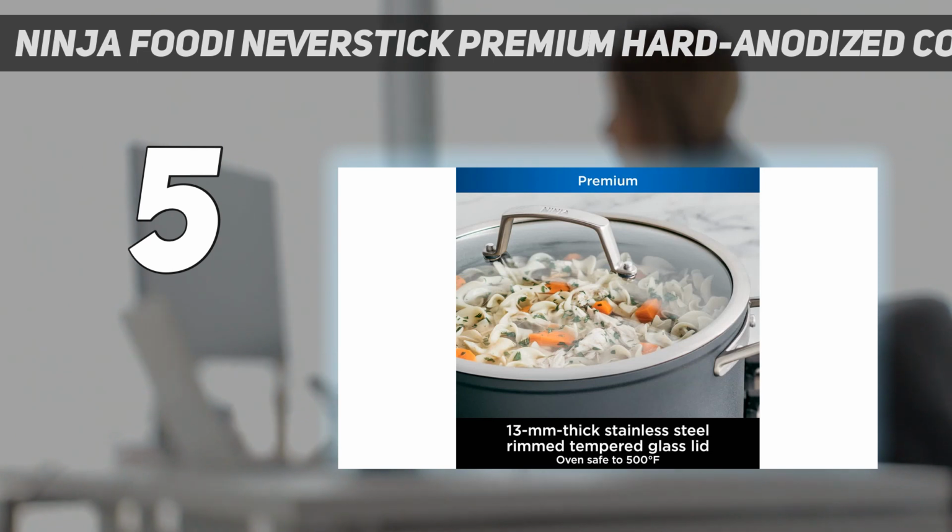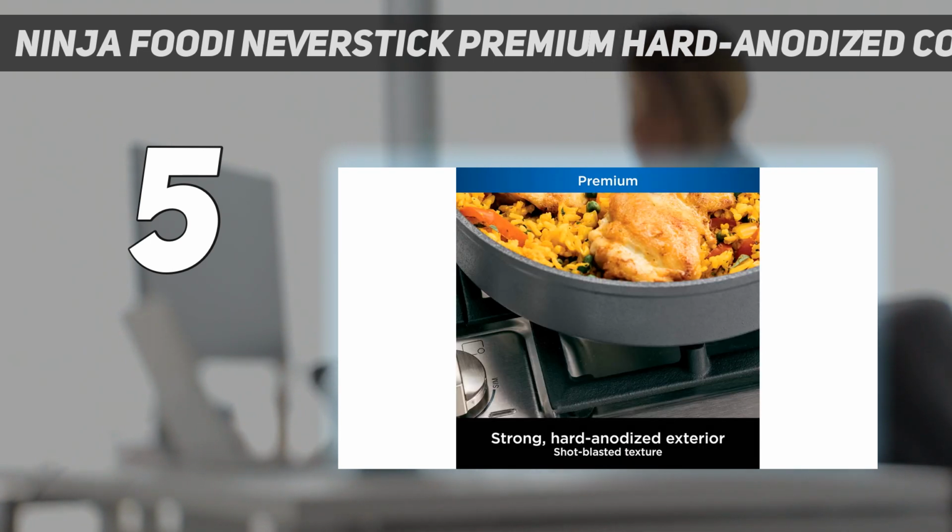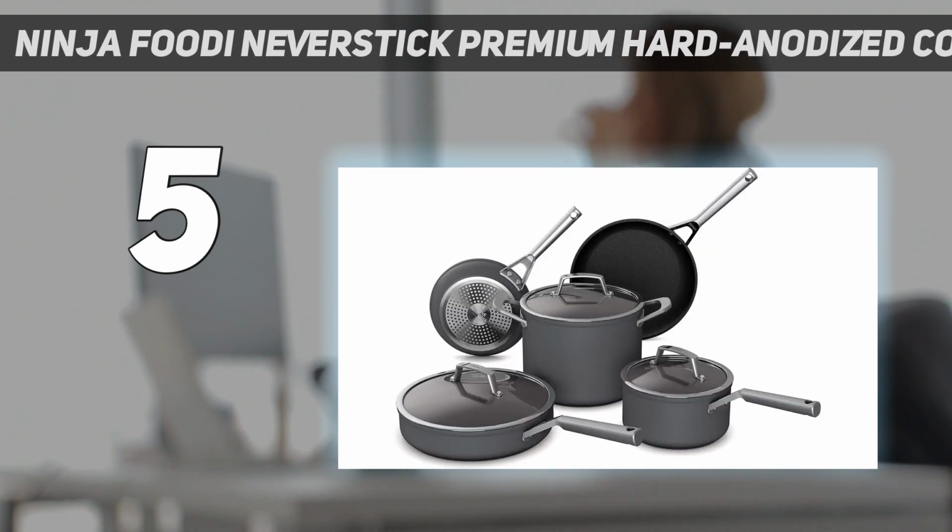Both the cookware and the lids are oven safe up to 500 degrees Fahrenheit. These pots and pans are designed to be scratch resistant and metal utensil safe. One of our testers has been using this set for over a year and said she has not reported any scratching on the interior or exterior of the pan.